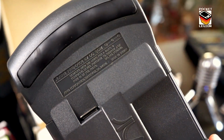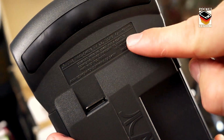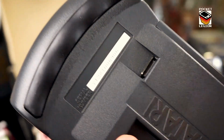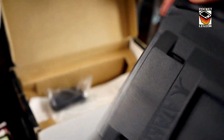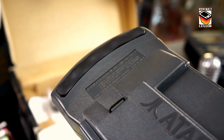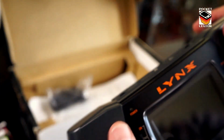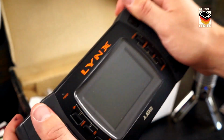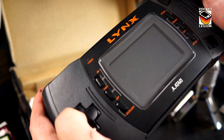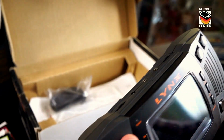A little bit of information here about how not to cook the delicate insides of this. The power supply's serial number up front. Something that's really nice here, if I try and hold it at a profile there, you'll see this is like a contoured rubber grip. That's something really nice. When you're holding this guy, it feels pretty solid and chunky. Way more comfortable than the Atari Lynx 1. Anyway, let's get into this.